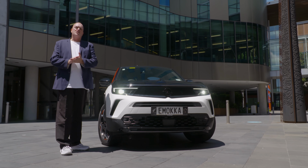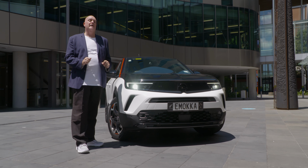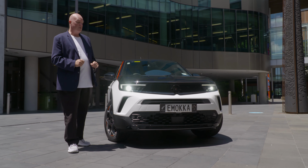As part of the demonstration of sophistication and elegance that comes out of Europe, Opel has specified two-tone paint for the Opel Mokka. Now, you don't have to have this, but I think it really offsets the vehicle nicely. It just gives you that elegant statement that basically says, hey, I'm individual, look at me. And it does it really, really well.